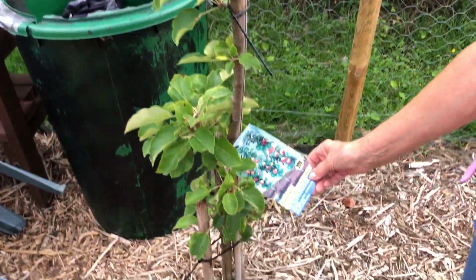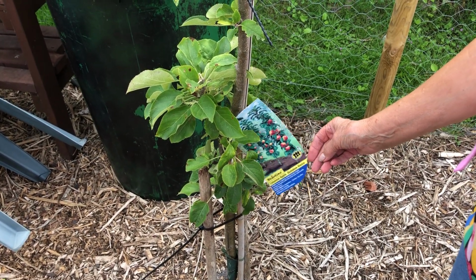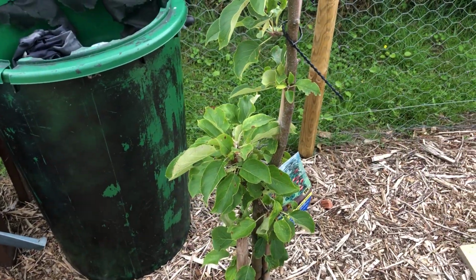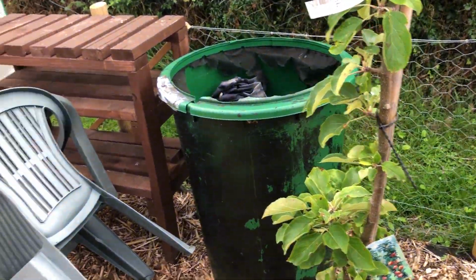Starline, columnar apple golden gate, but no fruit on it, which is a little bit disappointing. But maybe you don't get it till the tree's a bit more mature. I did think we'd get something.